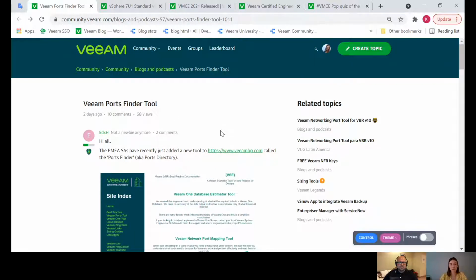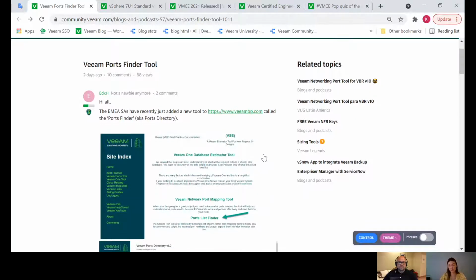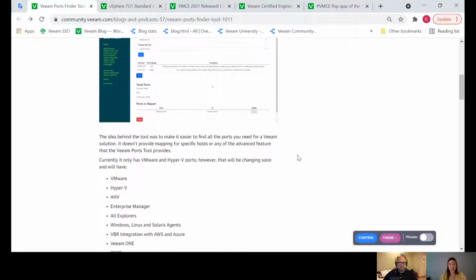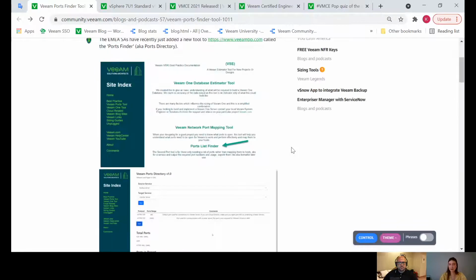It's about the Veeam Ports Finder tool, and some of you know, we have this resource, veeambp.com, which is driven by Veeam solution architects in EMEA, and this team contributes a lot to the community with different best practices from the field, and now they launched a port finder. So kind of a ports directory, if you want to call it this way. So this tool will make it easier to find all the ports you need for the Veeam solutions. How cool is that, Rick?